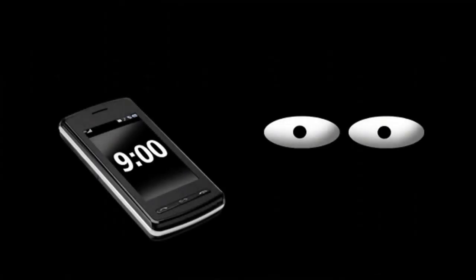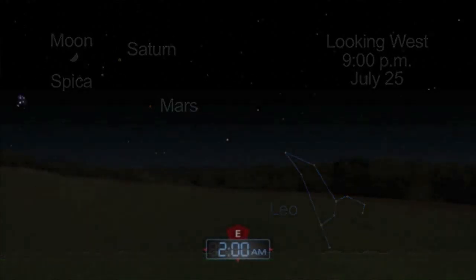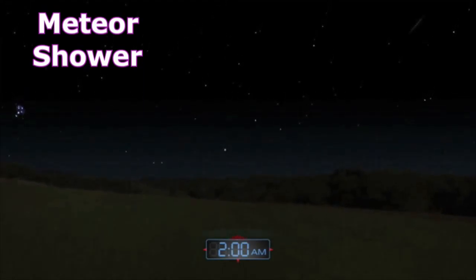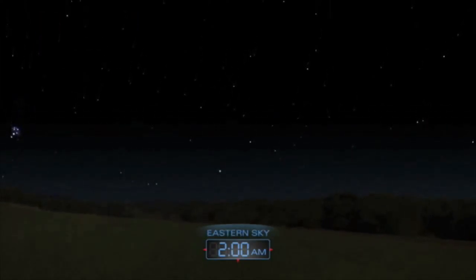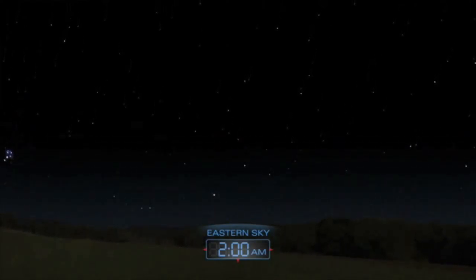Send yourself a reminder to step outside on the evenings of July 24th and 25th. That's when the waxing moon pairs up with Mars, Saturn, and Virgo's great white star, Spica. The annual Delta Aquarid meteor shower peaks on the night of July 28th to 29th. Watch for meteors radiating from the southeast after midnight. Expect to see up to 20 small yellowish meteors per hour.